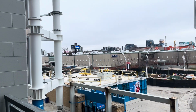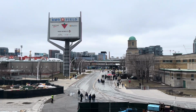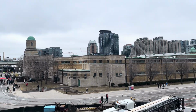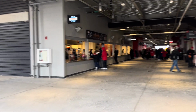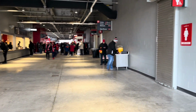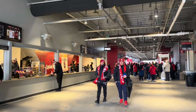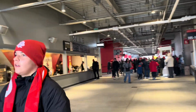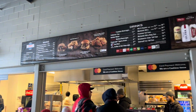Another shot of the view here. Usually there would be a supporters parade coming in, but I guess due to weather and attendance, that might not be happening at the moment. So there's another food stand right there. Similar prices. Two below.